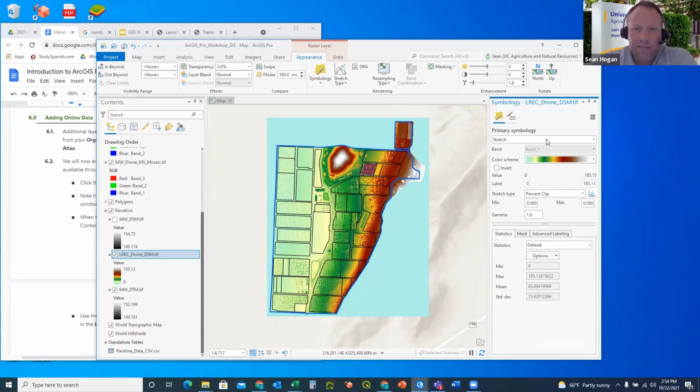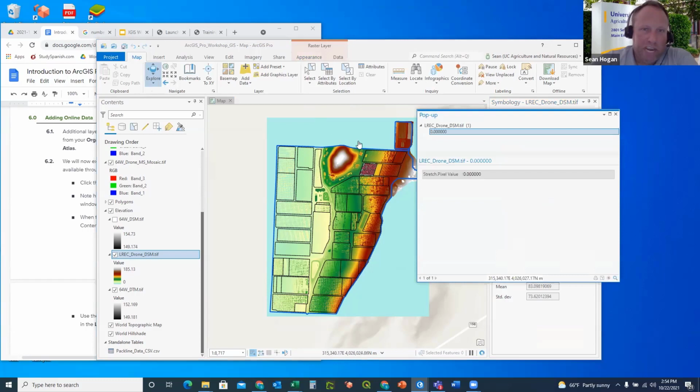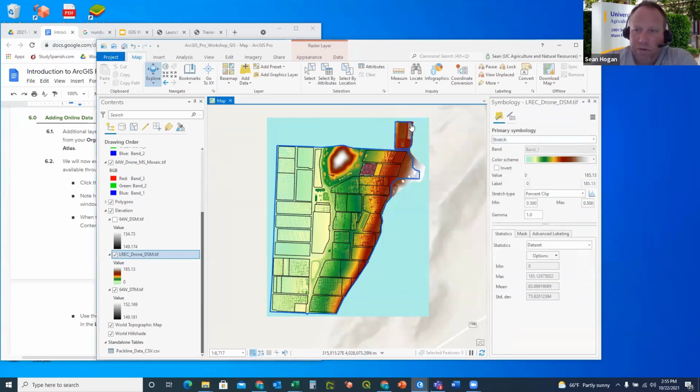So here we have nice coloration, but there's a slight problem, in my opinion, which is that weird blueness around the outside. One way we can get around that is to go back to map, make sure your explore is checked, and click on it to see what it tells us. In this case, it shows that the raster value of LREC drone DSM is 0.000, and so forth. So we know that it's just a zero surface model elevation.